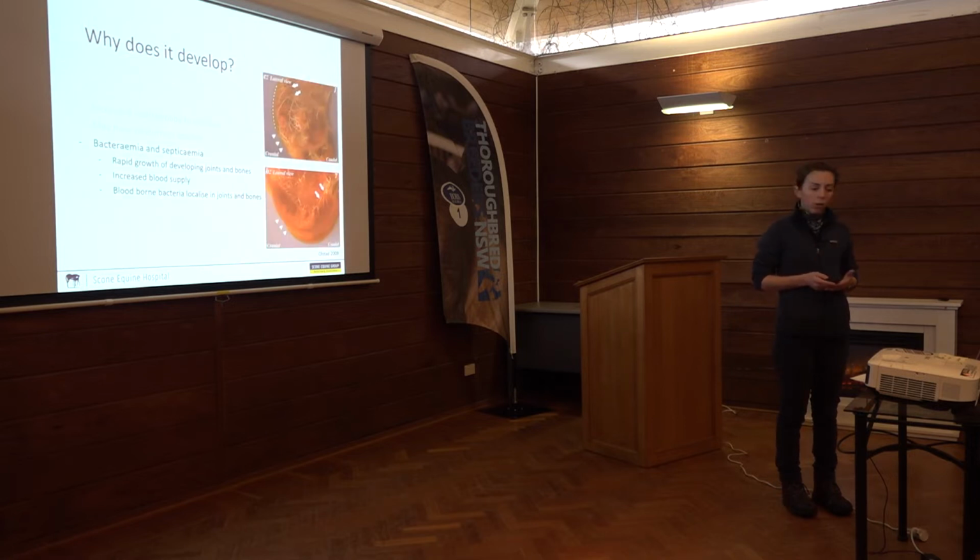So in the young horse, the joints and the bones have a really high blood supply, and that's to support their rapid growth. But for this reason, because they have such a high blood supply, they're really at risk of blood-borne bacteria then lodging in the small vessels and establishing an infection from there.